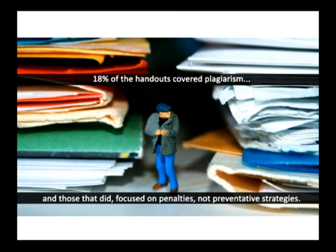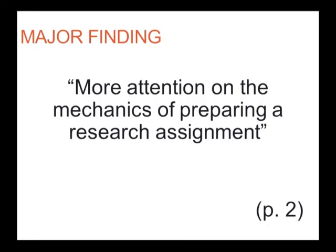So what I've gone over are just the major findings from the PIL researchers, but I also really wanted to stress this major finding. And this is a direct quote from the study. The majority of handouts placed more attention on the mechanics of preparing a research assignment rather than on other important areas like getting started, defining the topic, evaluating the information.